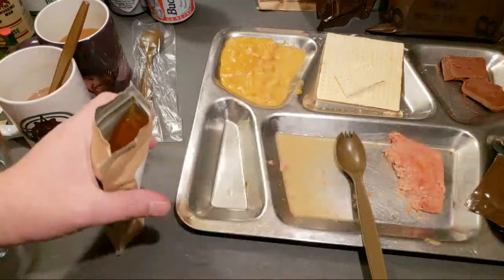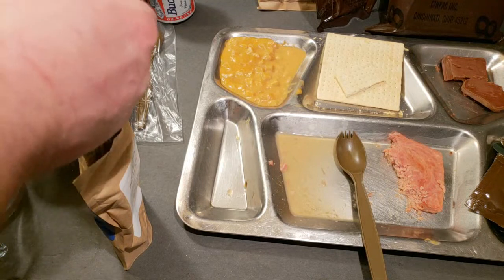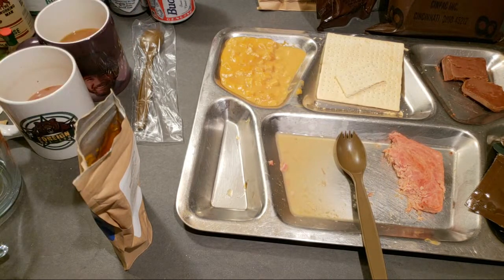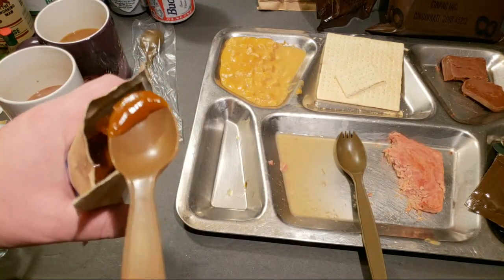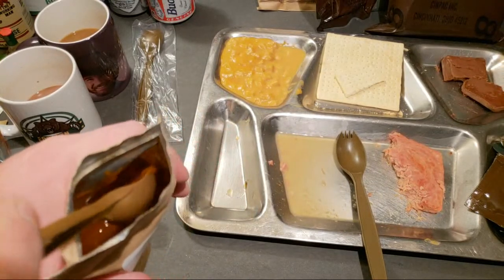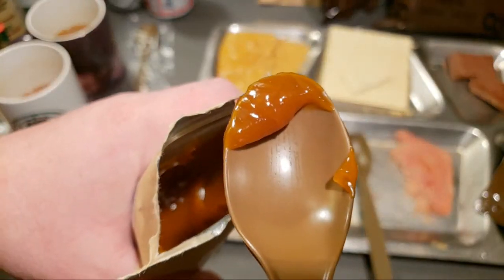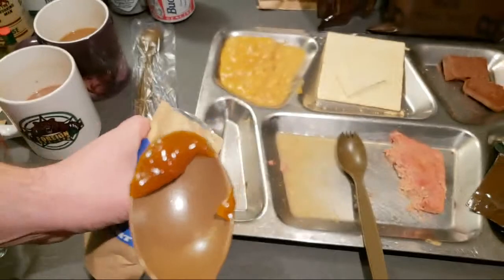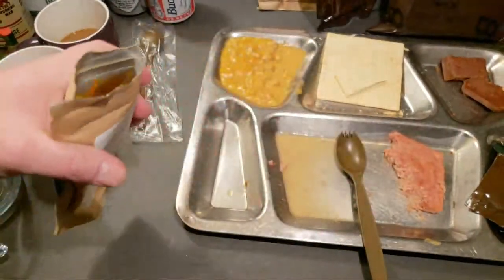I would say this is probably best eaten when it's really, really cold, like out of the fridge kind of cold. But let's just find out. I'm not big on, you know, I can't just eat a big spoonful of pudding. I have to just eat a little tiny bit because the texture kills me. But let's find out. Butterscotch pudding of the Dub C dessert variety. All right, here we go.